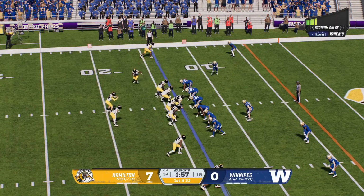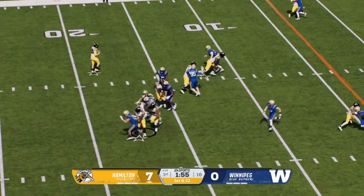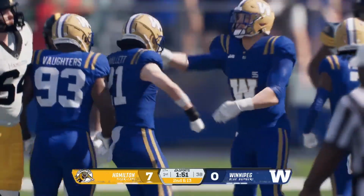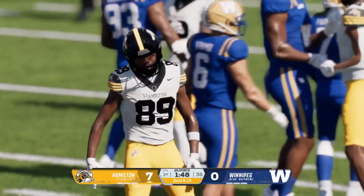Wide receiver comes in motion. Touch pass on the run. Plows through the defense. He is stopped behind the line of scrimmage. They'll lose yards on that one.